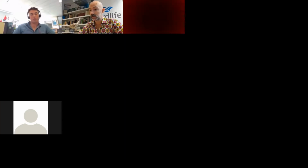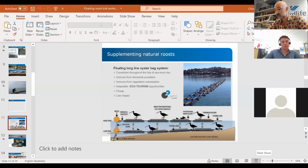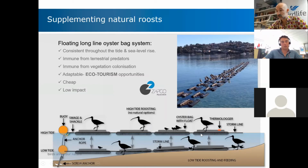So now that we've heard what is happening currently in Port Phillip Bay, and we have an idea about the more dire situation in the LAC, particularly the Coombe Estuary, I'll get onto how we sought to address it. Is that shared, everybody? Just give me a nod.